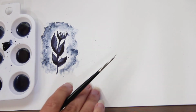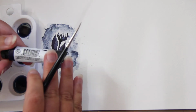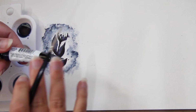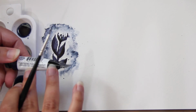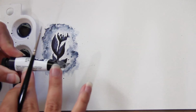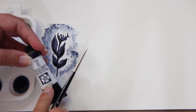I'm using the Daniel Smith, and this is a blue-black combination. This one has excellent light fastness, which is why I picked this one up. But this one is indanthrone blue and lamp black. So that is the combination that Daniel Smith took to make theirs.